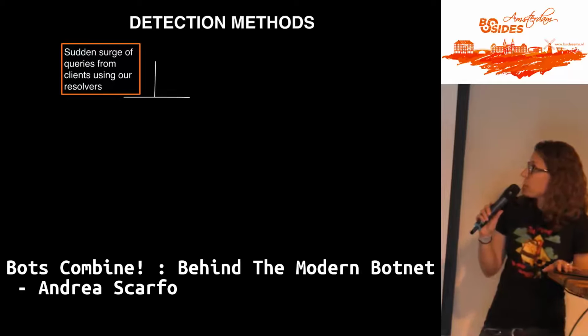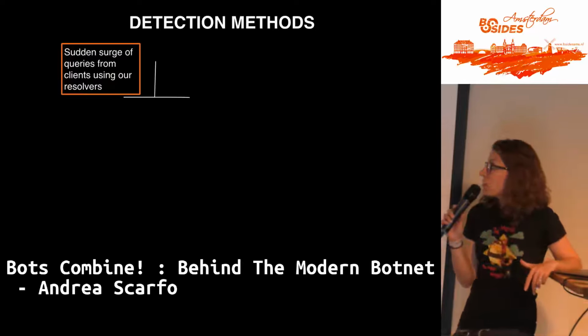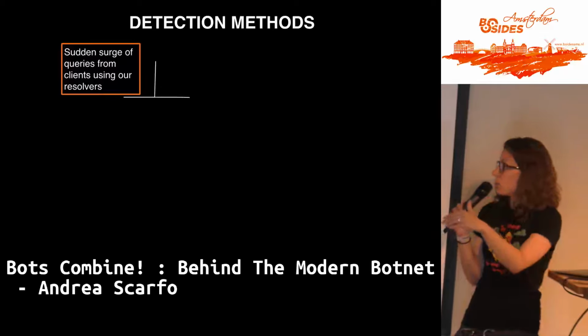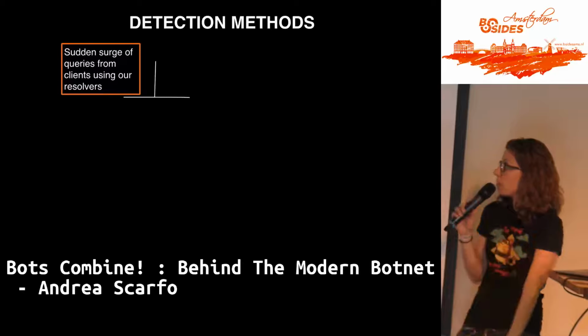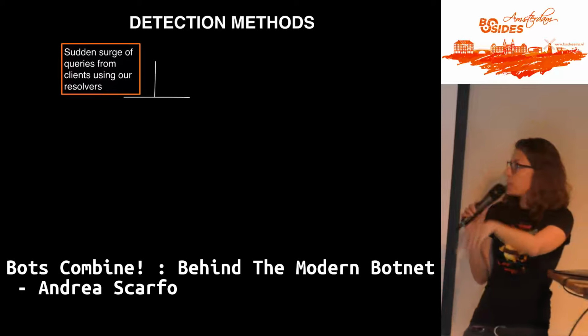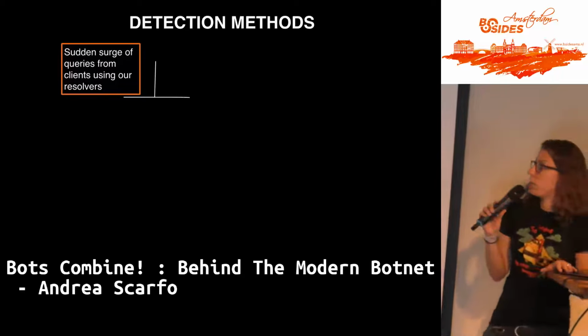Some of the detection methods that we'll use is if there is a sudden surge of queries coming from our clients through the resolvers to one of the domains. That's going to look suspicious, whereas there would be no traffic, and then suddenly there's 75,000 queries to this one domain name. That's going to be suspicious. And then the IP history of a domain is interesting because if they're using fast flux, they're going to consistently be changing IP addresses, like a couple times a day or every other day.